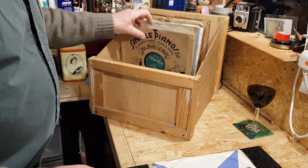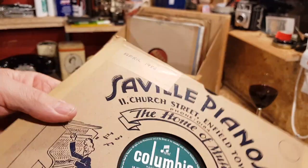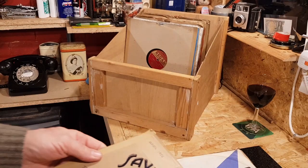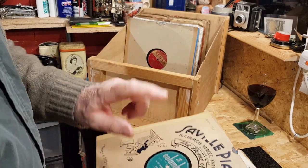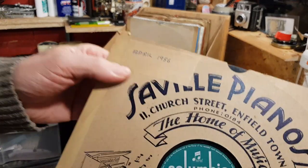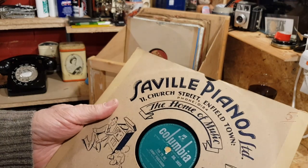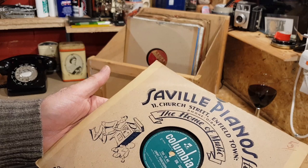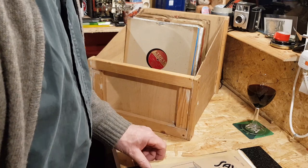Modern Columbia label. You to Me, Jimmy Parkinson, and In the Middle of the House, Jimmy Parkinson. Do I know this one? I've got a feeling I probably actually know it, but I don't recognise the... if you noticed on there, it's got April 1956. This is a popular place to buy these. This a record store, Seville Pianos in Enfield. They come across them quite a lot.